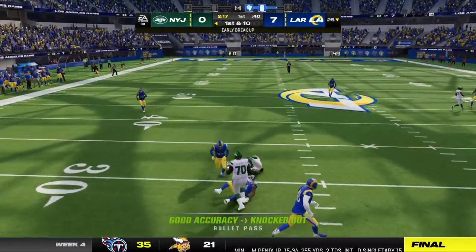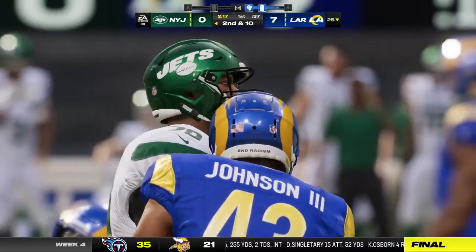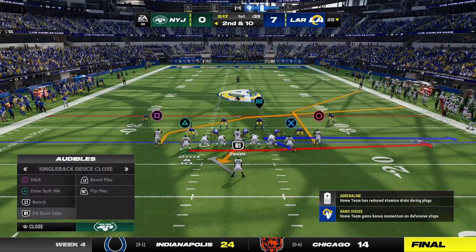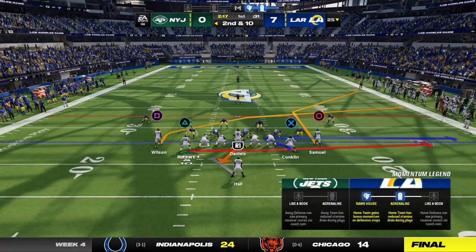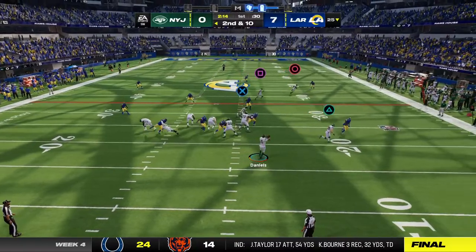Start the drive, and that is incomplete. He couldn't hold on through the contact. Brings up second down. Off the play fake, he'll look to throw.